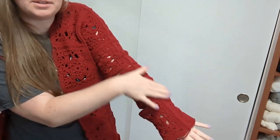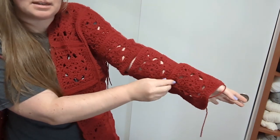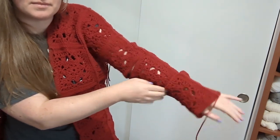I think I probably do, but we'll see once I connect these. Yeah. Okay. I'm excited and I'm making good progress on this project. So, yay. I am not convinced that what the model is wearing in the picture is what the pattern is telling me to make. I just don't think they're the same thing.